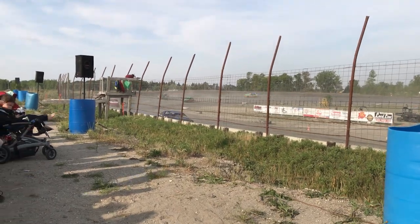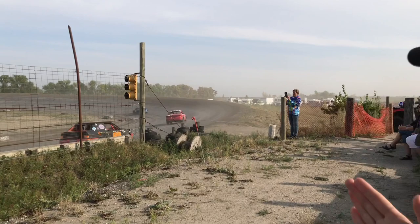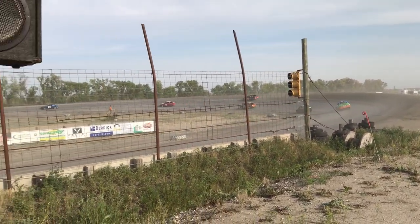Jeremy Wall taking the checkered flag, followed by Seguin, Higgins, Rehill, Milger, Brown, and Bellew.